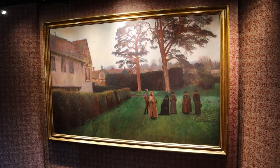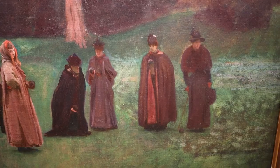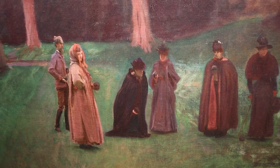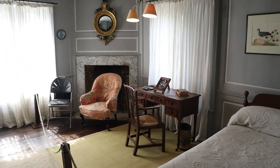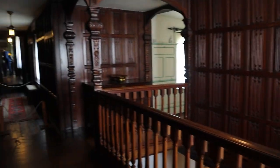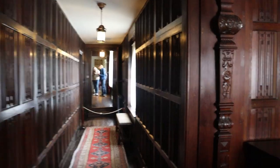Amazed how they get the perspective, because you think he's painting right up against it. Such a big canvas, it's amazing. That's a lovely one. There's no way you could do it. There's a lot to see here.